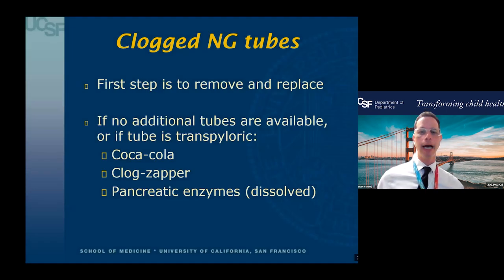When NG tubes get clogged, which happens all the time, the preferred approach is to remove and replace, because once an NG tube has been clogged once, it's likely to get clogged again. But if you have no additional tubes, or if the tube is transpyloric, or if it's a particularly difficult and challenging placement for other reasons, it can be unclogged.